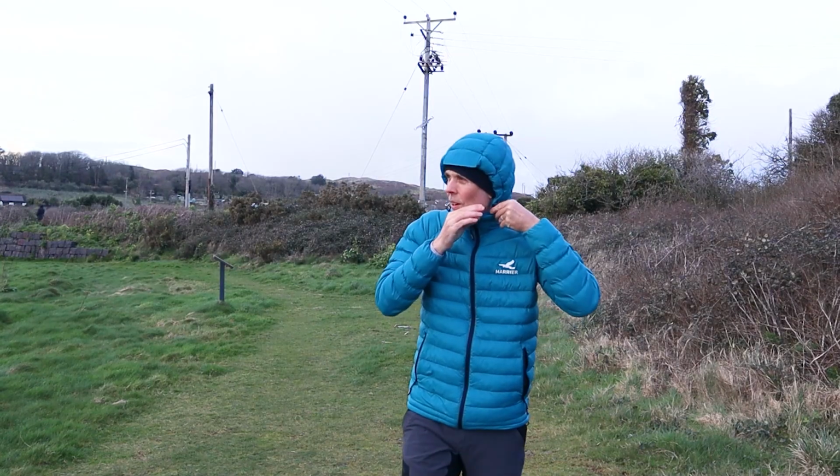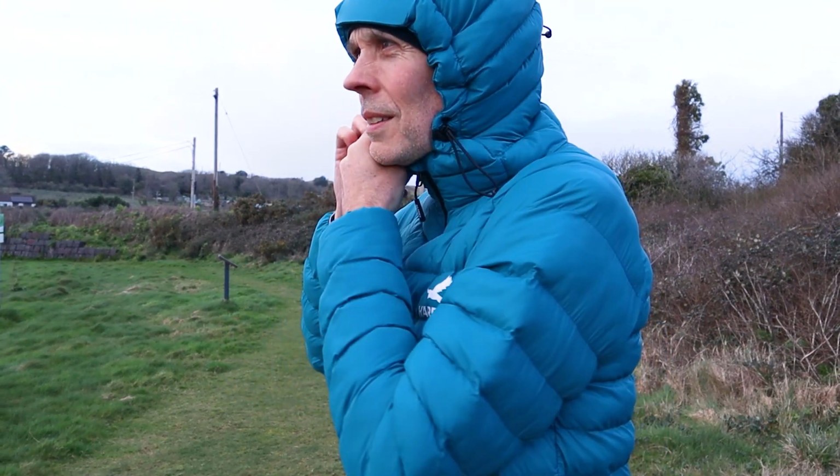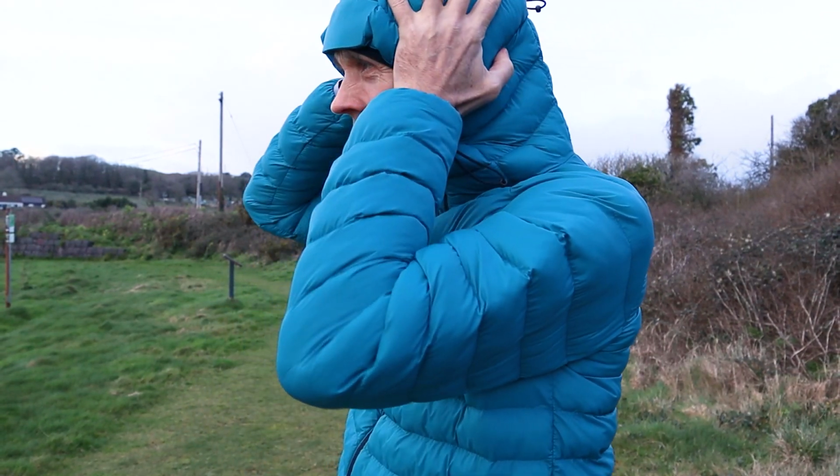So wrapping up with a quick conclusion, and I have been really impressed with how the Lomond insulated jacket from Harrier has performed. You know, great build quality, awesome materials, really nice attention to detail, and we've got all that adjustment, plus it's performed really well and kept me nice and warm.